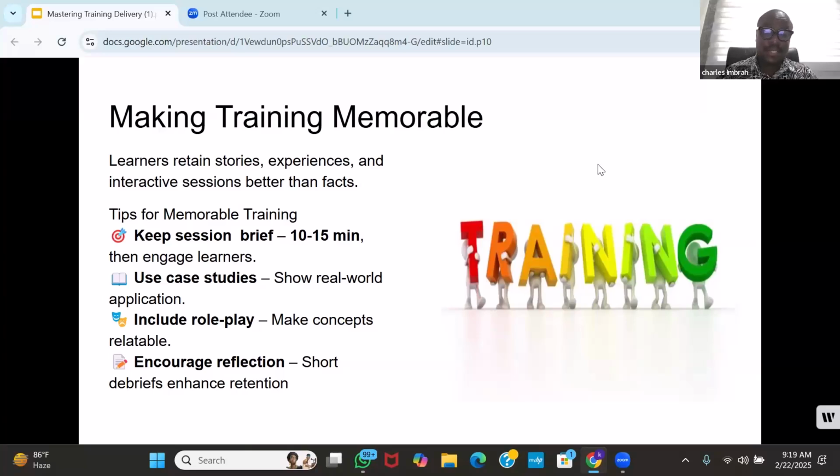Learners retain stories, experiences, and interactive sessions better than facts. And so to have a memorable training, you should keep your session brief, 10 to 15 minutes. Then you engage your learners. You should use case studies, and case studies show real-world application. You should include role play, and with role play, it makes the concepts that you are trying to introduce to participants more relatable. And then you should encourage reflection. Short debriefs enhance retention.